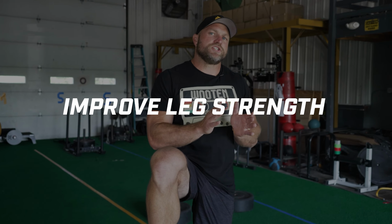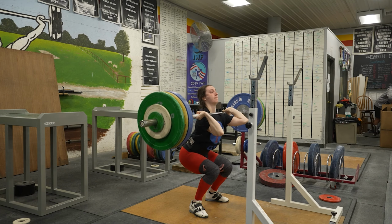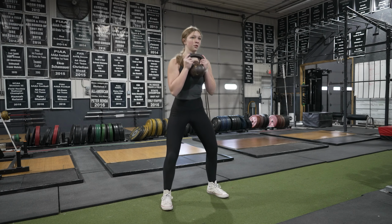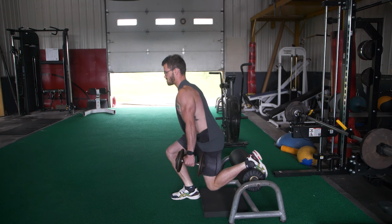So if we can get into the gym and just squat once a week, okay, just once a week, hold yourselves accountable to get into the gym for 45 to 60 minutes, hit a back squat, hit a front squat, hit a goblet squat, something simple like that. Hit a single leg squat, okay?